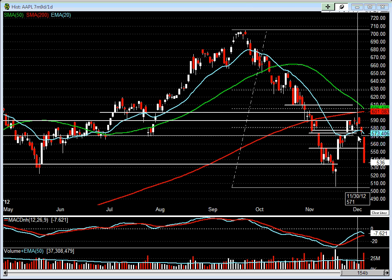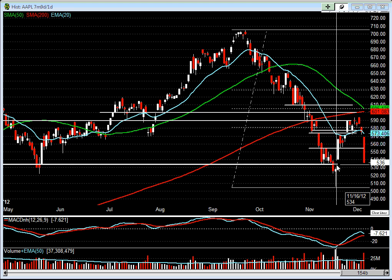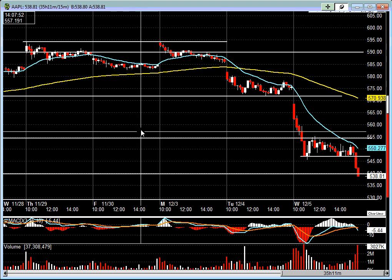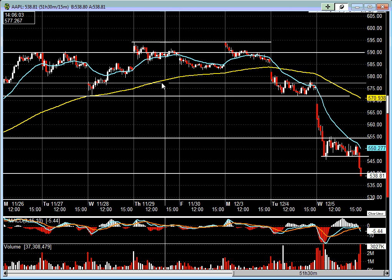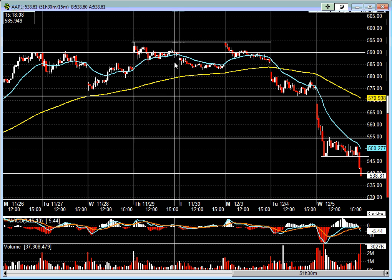And the gap down here, it's a big solid red candle entering this gap zone here, this 540, 530. Let's take a look at the intraday chart here. This is the 15-minute intraday chart. And as we recall from my last video before the trading week started, I went short on this particular day here.